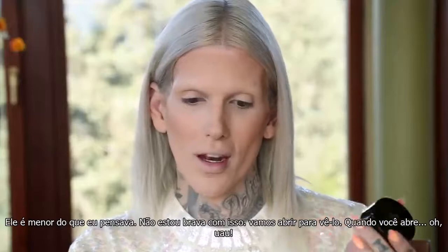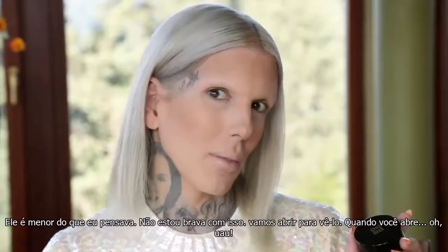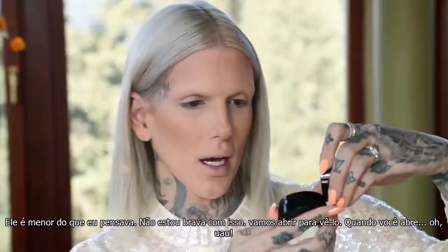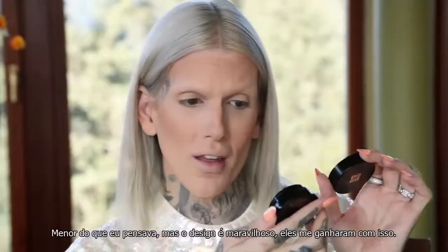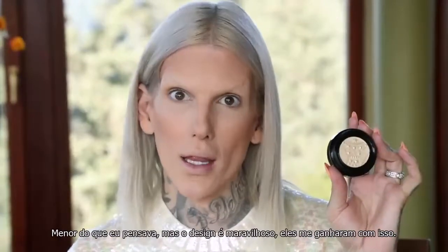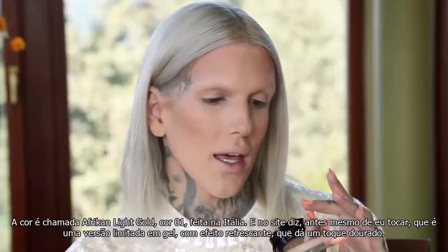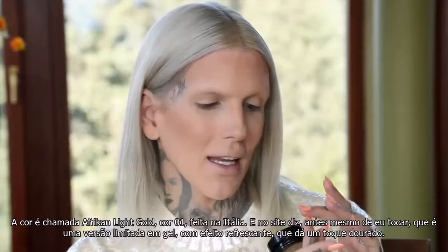Okay, it's a little smaller than I thought. Not that mad at it. And let's open her up. So when you open it up, oh wow, smaller than I thought, but the design is really pretty. Like they went there with that design. Now this shade is called African Light Gold. It is shade 01. It's made in Italy.